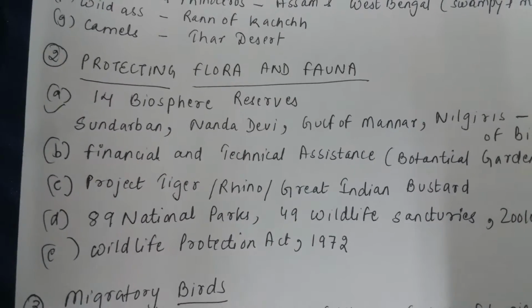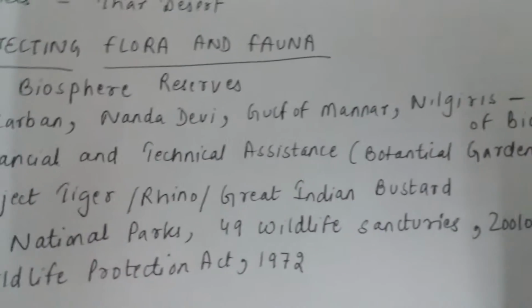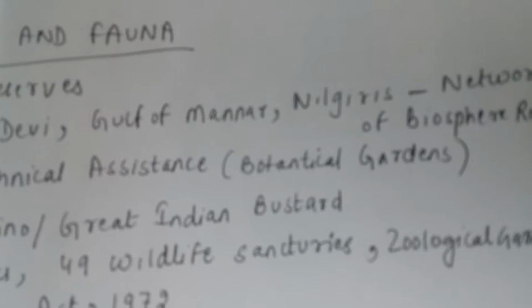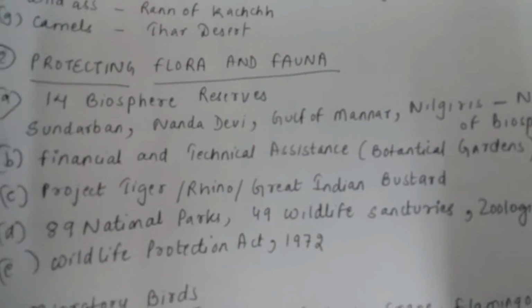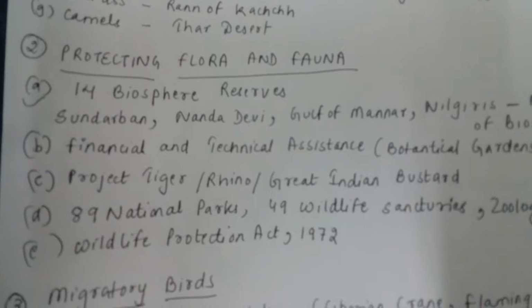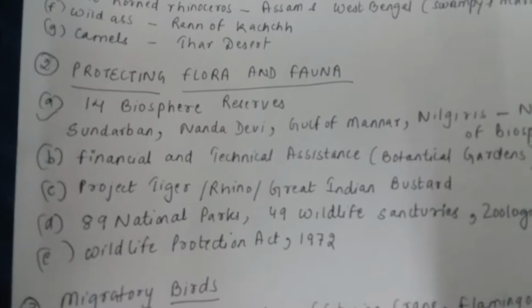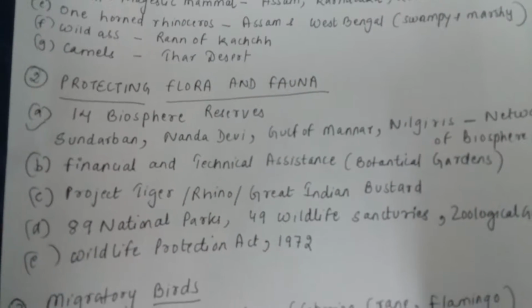The second kind of protection is through financial and technical assistance. As I told you, if something is a biosphere reserve or a national park or a botanical garden, they get financial assistance to protect them and to keep nurturing the plants and the animals, and to ensure that their generation is going forward and it is not in the endangered category, and if so, protection is given adequately.